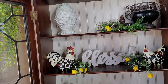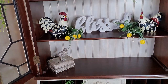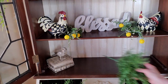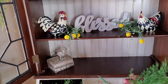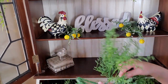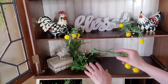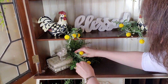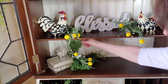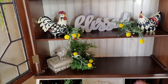All right, so let me move the camera down here a little bit, and we'll do the shelf. Now I think I'm going to go ahead and put greenery right here. Play with it a little bit. Okay, and we'll do the same. Berries. And the flowers. Okay.